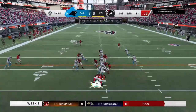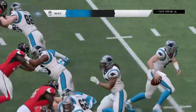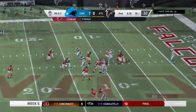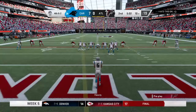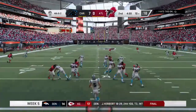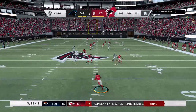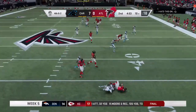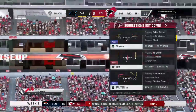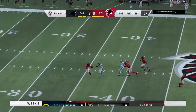On 3rd down, a run with Cohen. And he's going to be taken down here still a couple yards short of the first. Just a 2-yard pickup, and that should necessitate a call for the punt team here on 4th down. Here's Michael Pilardi now, as his first punt will come from inside his own end zone. That's going to go in the books as a 55-yard punt. Well done. And out will come the offense as they take over.